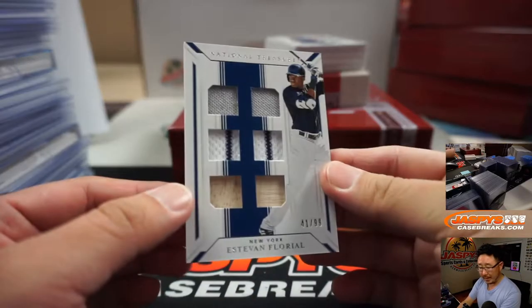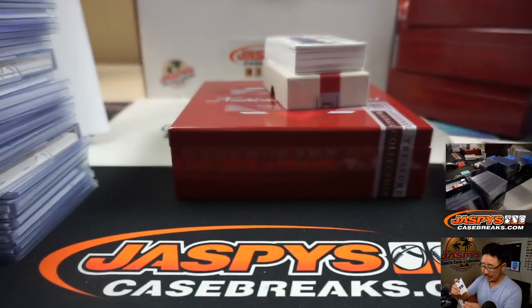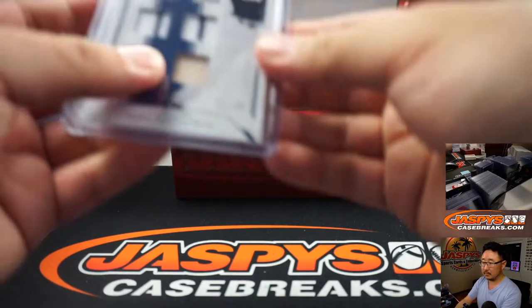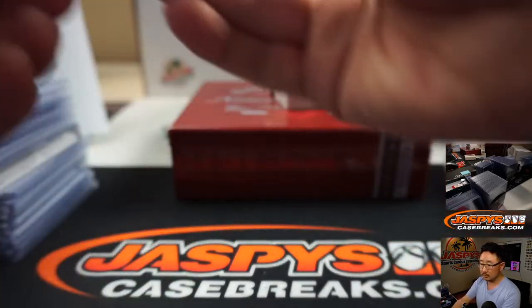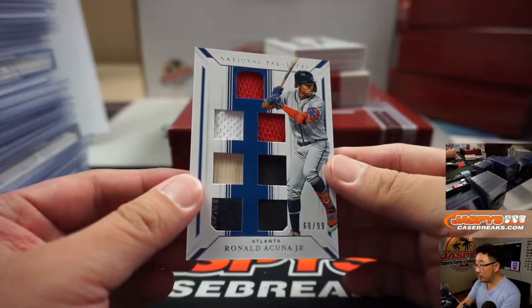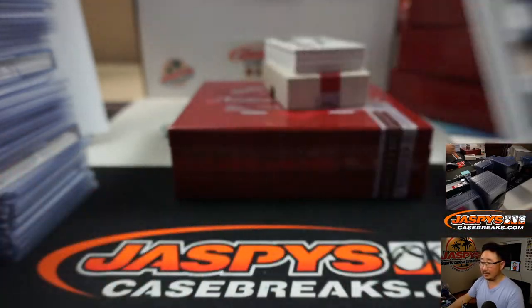Esteban Florial for the New York Mets. That goes to Daniel Patera and the Metropolitans. Ronald Acuna Jr., 68 out of 99.